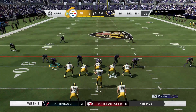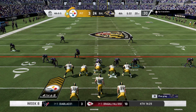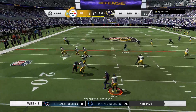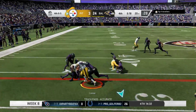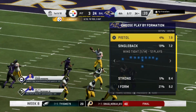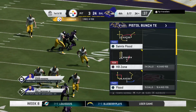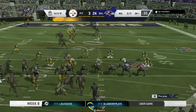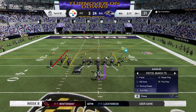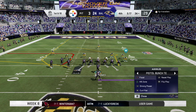Their slim hopes are going to ride on this one. They'll go on 4th down. On 4th down, Herbert. And they're going to try the screen. It's complete. And now this is going to be close. The defense says they stopped him, and they did. Mike Tomlin takes a shot here, but to no avail. And the Ravens get the football back and in great shape.